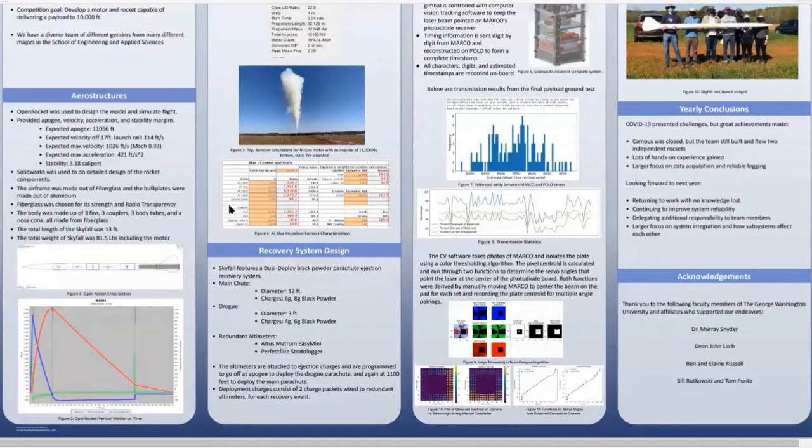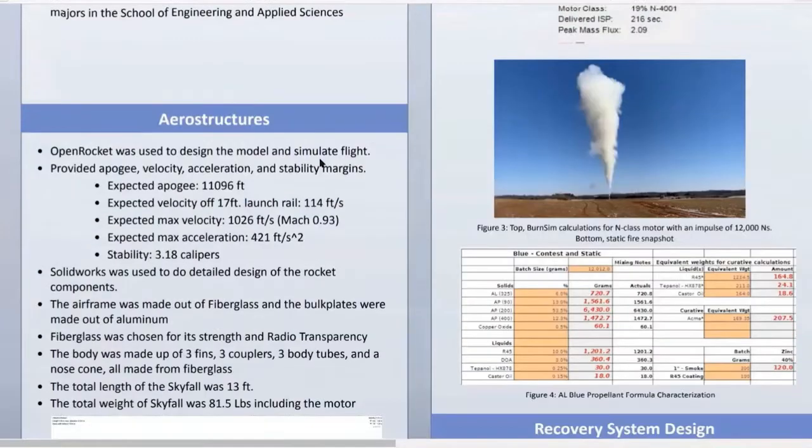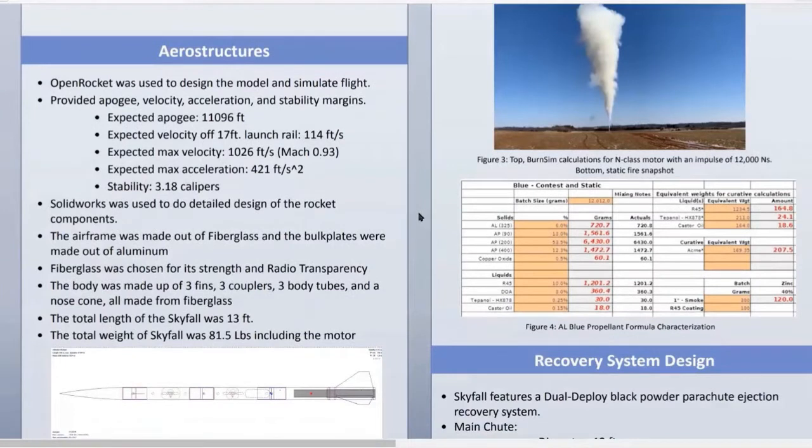Hi, I'm Adam. I am the captain of the aerostructures team here at GW, and we did a lot of the design work for our rocket using OpenRocket. We designed our rocket to have an apogee of around 10,000 feet, but putting in all the values into OpenRocket, we found out that our expected apogee was around 11,000 feet.